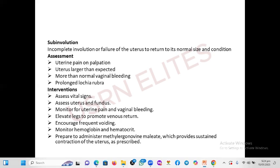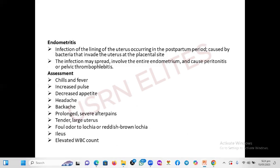Then you give methylergonovine. We'll talk about methylergonovine, but it provides sustained contraction of the uterus as prescribed, and it is also very useful for postpartum hemorrhage. But it has one thing with it: if someone is having any cardiovascular issue, you can't use methylergonovine. We will talk about it very shortly, and we'll get to understand some of the issues with that medication.